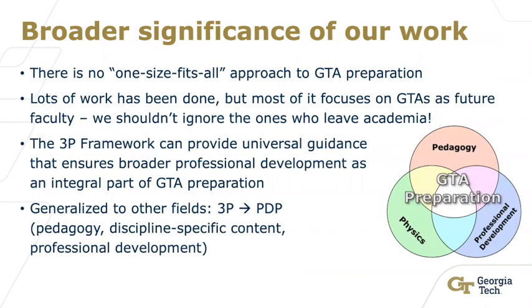So our work can have a broader significance because there is no one-size-fits-all approach to TA preparation. What works in Georgia Tech is not necessarily what works in some other institution. Lots of work has been done on TA preparation, focusing mostly on TAs as future faculty. But as we know, a vast majority of PhDs leave academia. So it's important to not ignore the needs of these TAs.